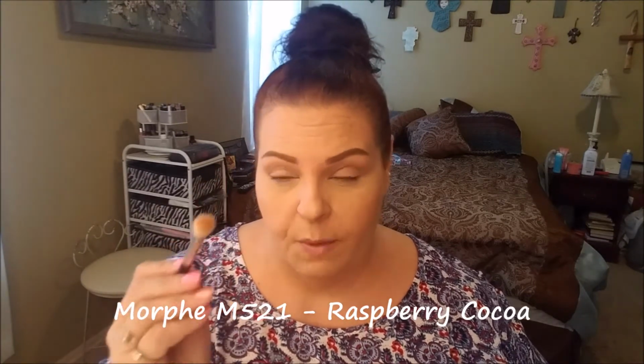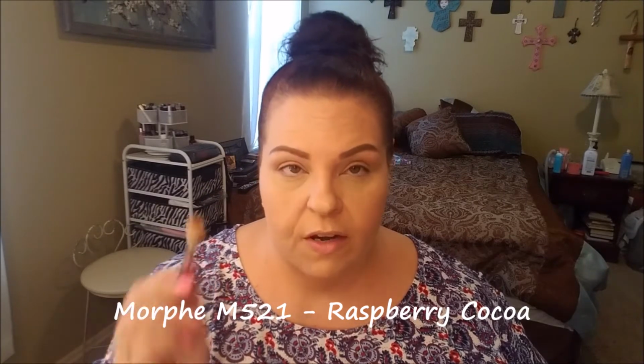So I'm going to go in with a Morphe M521, and this is a big fluffy brush, but the difference with this one is that it is very dense and it has a lot of bristles. So you can kind of go in and get your crease color put down with one brush, and it puts it down and blends it at the same time, and I love that.